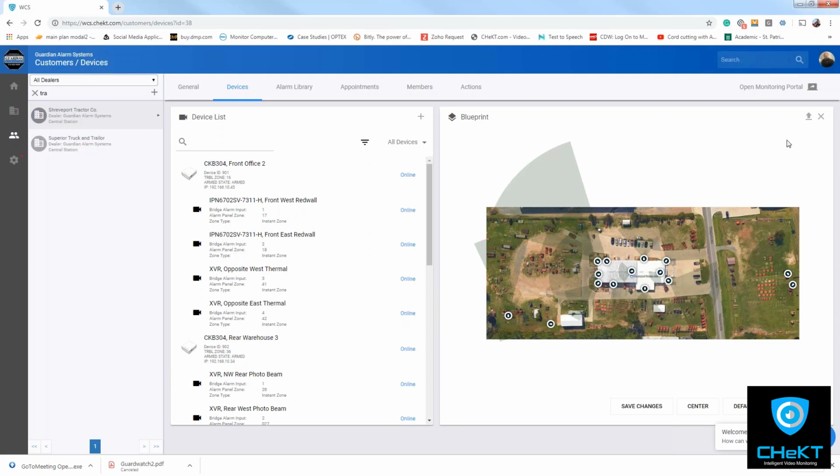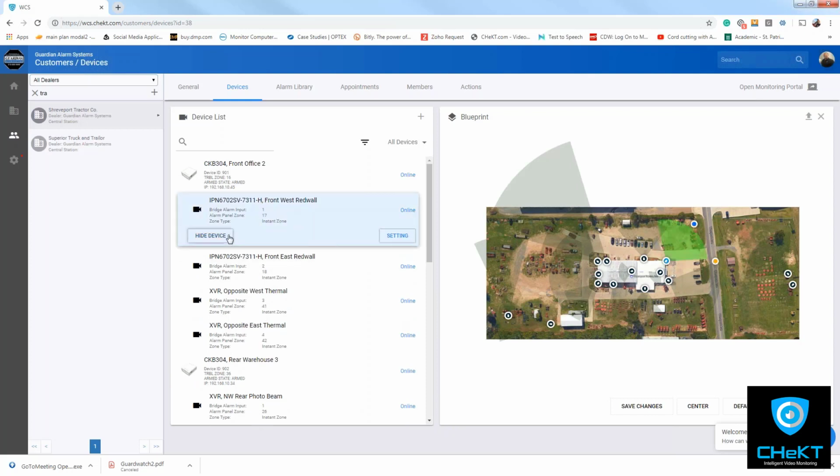This is the site map that you would upload. You'd simply press this arrow. You could upload a blueprint. You could upload a screenshot from Google Earth, and then you would place your cameras on this map. To place a camera on the map, you highlight it and hit Show Device. It'll appear on this map, and then you would simply drag it to the location that you would prefer and change the field of view. Once you have done that, you save those changes to lock it in, and now that map will be available to an operator during an alarm, and I'll show you that in a few minutes.